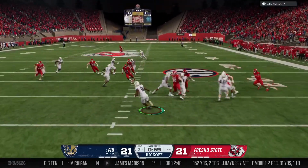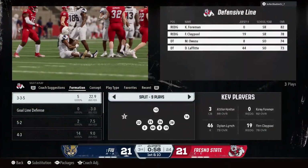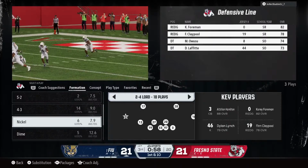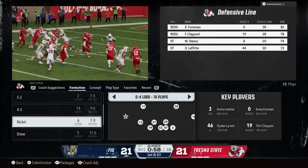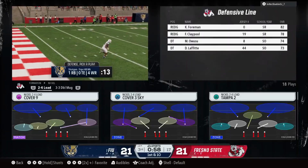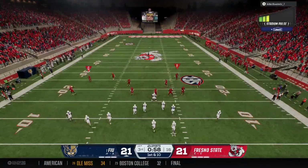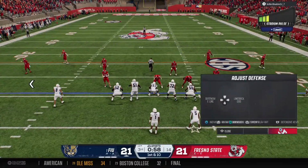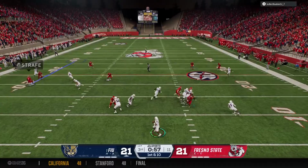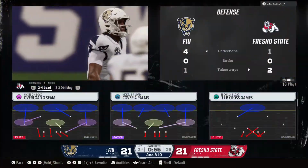Coming out with it, it's Stone. Nice job by the kickoff team. Everybody stayed in their lanes, and they'll stop him at the 16. A lot of work to do as this drive will start from the 16-yard line. Back to pass, it's Jenkins. Just missed on the connection, incomplete.